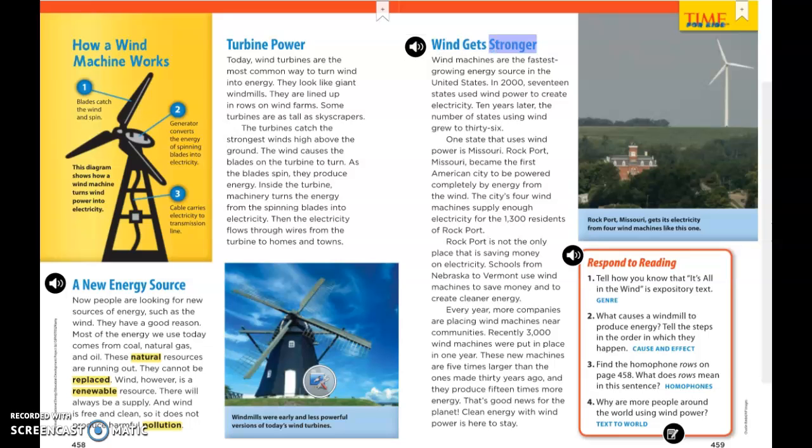Wind gets stronger. Wind machines are the fastest growing energy source in the United States. In 2000, 17 states used wind power to create electricity. 10 years later, the number of states using wind grew to 36. One state that uses wind power is Missouri. Rockport, Missouri became the first American city to be powered completely by energy from the wind. The city's 4 wind machines supply enough electricity for the 1,300 residents of Rockport.